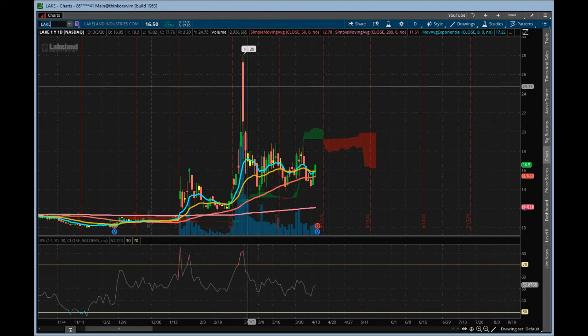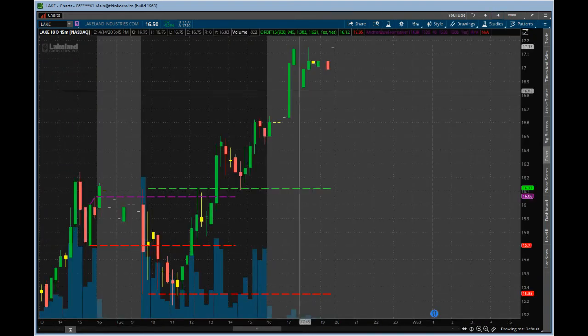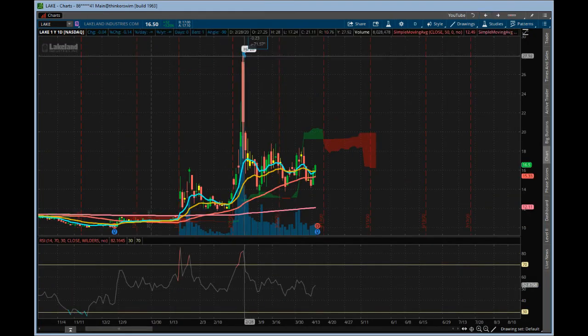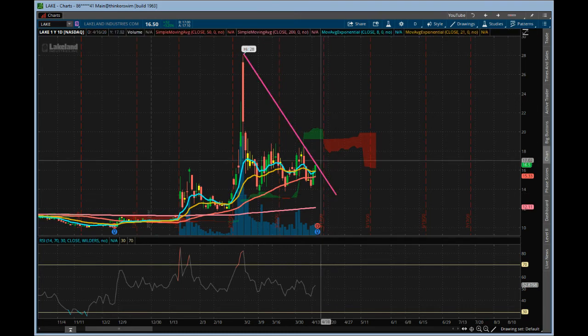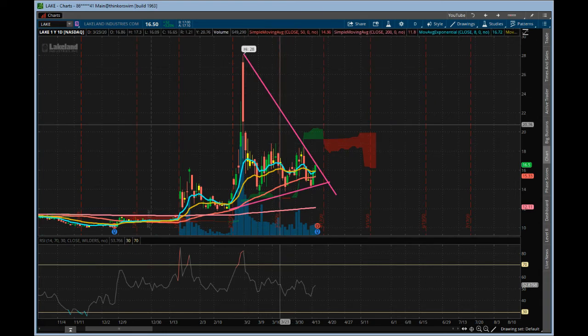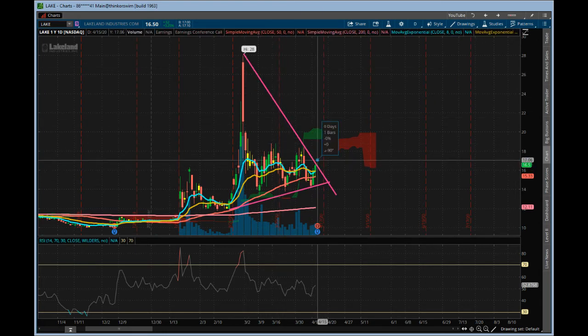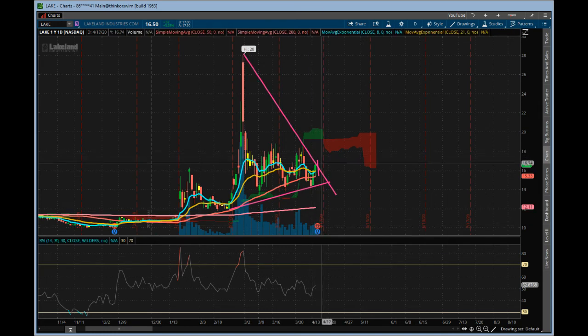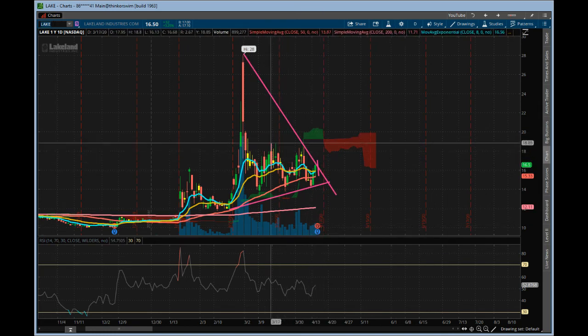And Lakeland Industries. Does this do anything after hours? Yeah, it's drifting up here after hours. That's looking pretty good. But again, you got this huge move up here, so just keep an eye on it. There's your trend line. Nice triangle. It was not a true trend line, but a geometric line. Let's see if we can break above that tomorrow. Some good volume. We got earnings. Earnings after the close. So, binary event. See how that holds. Could be interesting.